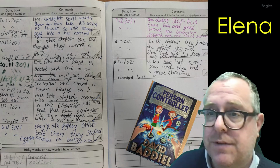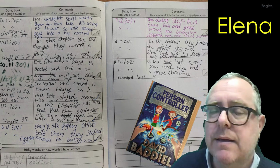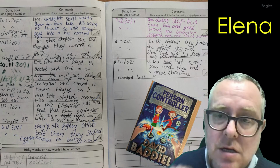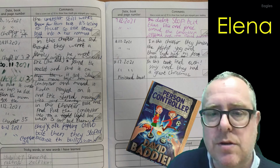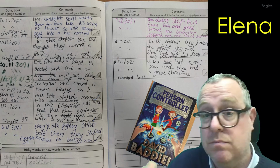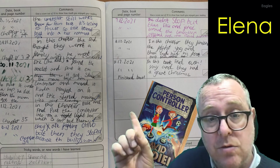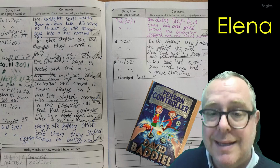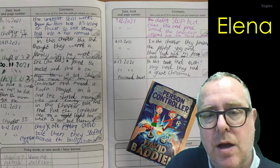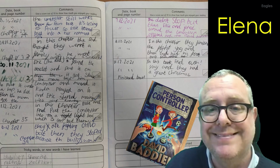It is important to finish books and not give up, particularly if you get quite far into them. You want to just keep going. And Miss Allison knows that Elena has felt a huge sense of achievement and enjoyment from reading the book. That's great news. And it's great to see that you've written it down in your reading record as well for all to see. So amazing work. Keep it up, and I hope you find another book to enjoy soon. Can we give her a big round of applause, please? Well done.